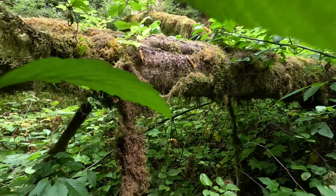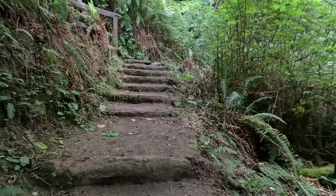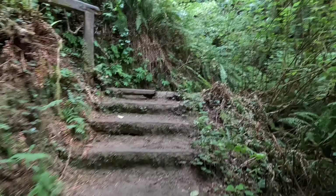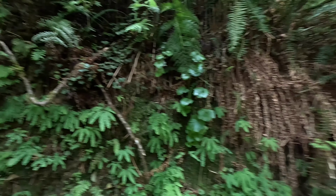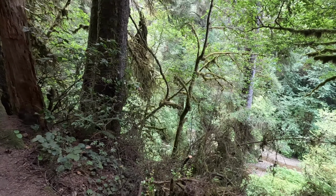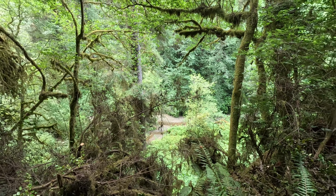At this point of the trail, it winds up and out of the canyon a little bit to a higher elevation. You follow the stream for a while, and then it forks off and goes up. Still in the canyon, but just not along the stream. As you can see, we're up above the stream, which is down there. We're up a little higher, walking the rim of the canyon.